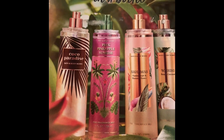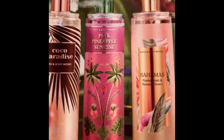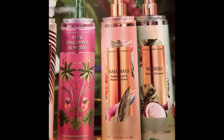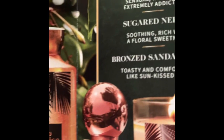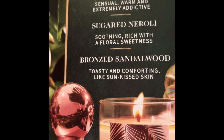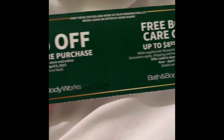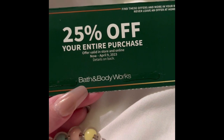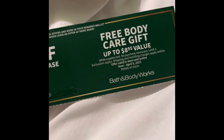So on the front it says, "Find your vacation in a bottle." And it shows Cocoa Paradise, Pink Pineapple Sunrise, Bahamas Passion Fruit and Banana Flower, and Waikiki Beach Coconut. Then on the inside it shows Cocoa Paradise. And then on the back it shows some candles in that collection. And then the coupons I got were a free body care gift and 25% off. So I just wanted to share with you my coupons and Gingham Fresh.